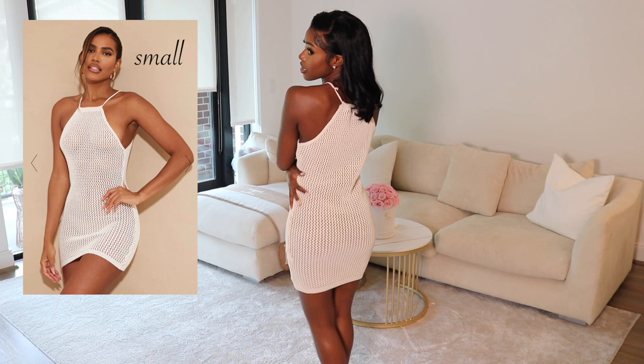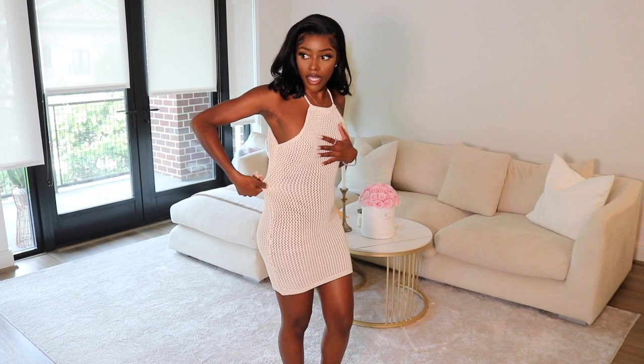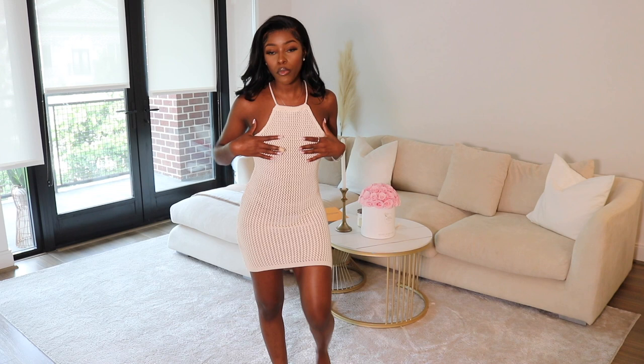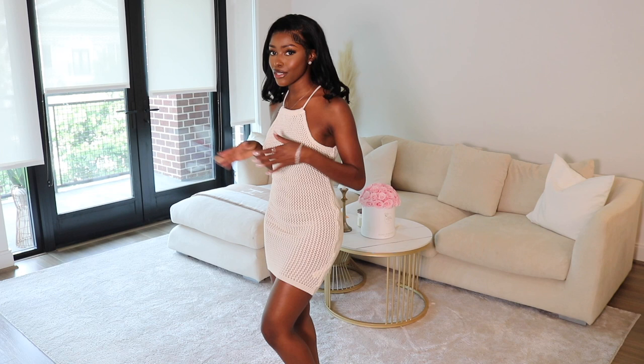When it's not on, it looked like it was gonna be too long for me, a little bit big because you know I'm really petite. I do have some room here. You can't really see through it that much, but you might want to wear nipple covers in case you do get wet or if you feel like your boobs might look a little bit pointy. Nipple covers are definitely the way to go with this. It's actually really soft and comfortable as well, so I really, really like that about this.